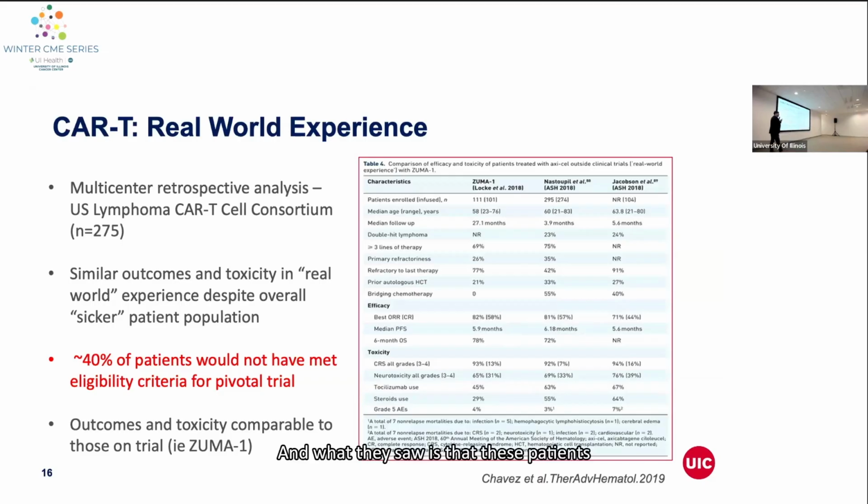And what they saw is that for the patients included in this study, when they looked at outcomes using the same products as in the pivotal trials, the efficacy was almost identical to that seen in the trials, and the toxicity was very similar to what was seen in the pivotal trials. But the biggest caveat from the study is that 40% of the patients that they looked at for this retrospective study would have never met eligibility criteria for ZUMA-1, meaning not only does this treatment work, okay, but it works in patients who are sicker than those that were actually in the pivotal trials that led to FDA approvals.